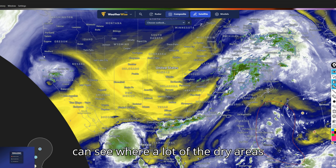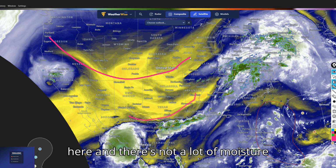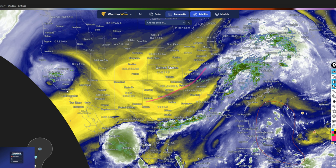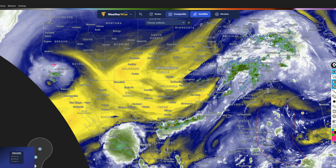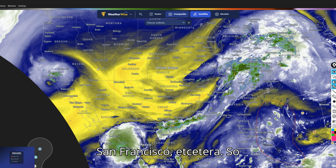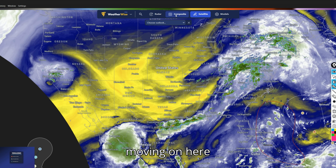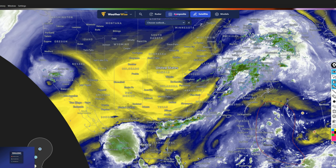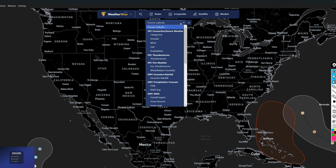I mean, you can see where a lot of the dry areas are here, and there's not a lot of moisture and convection ongoing today. Upper level low out here on the west coast, San Francisco, etc. So, moving on here to severe weather for the next couple days.